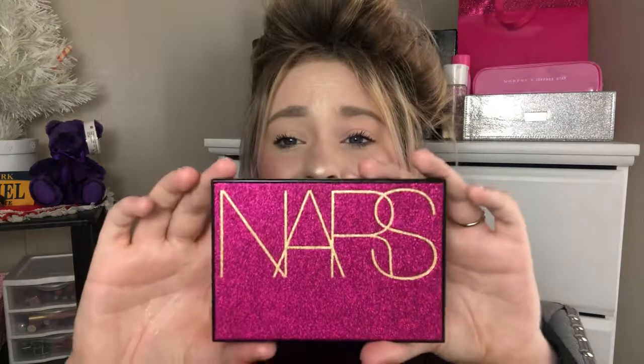So now I'm going to be talking about palettes. I actually have a good amount of palettes to talk about. And the first one is a blush palette. This is the new NARS. This is called the Free Lover Blush Palette from NARS. This is their holiday collection one for this year. So this is what the packaging looks like.